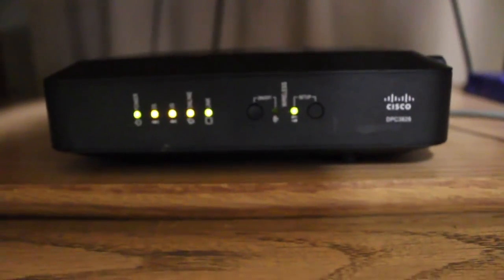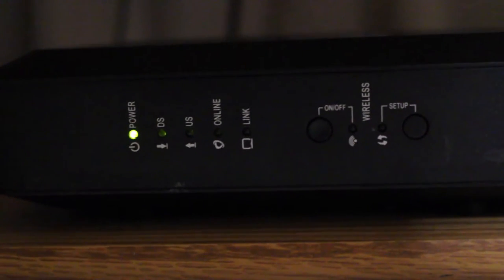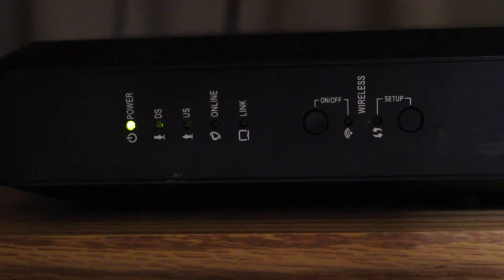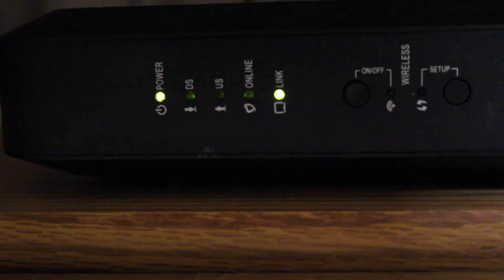Okay, let's plug it in. It's a piece of crap Cisco. I mean, they're all right, but they gave me a used one. Let's see if it comes online again here. Oh, you stupid autofocus crap. Yeah, see, it has trouble. It takes forever for these darn things to work. And sometimes it doesn't come online. I suppose it won't come online now. See how slow they are? Come on, you piece of crap.